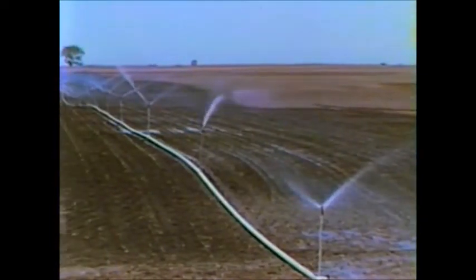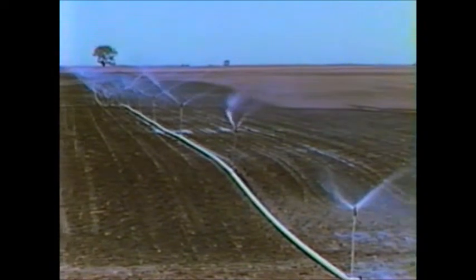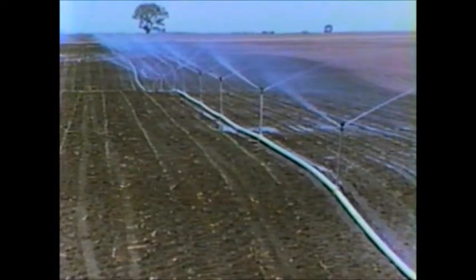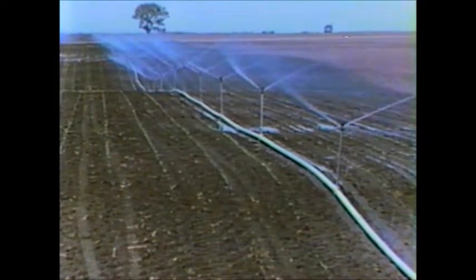Most farmers consider sprinkler irrigation as second choice because of the labor of moving pipe. Some say it has an advantage over other types because of the exactness with which water can be put down.